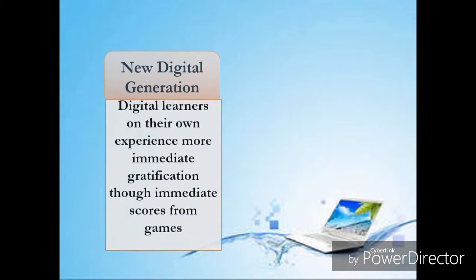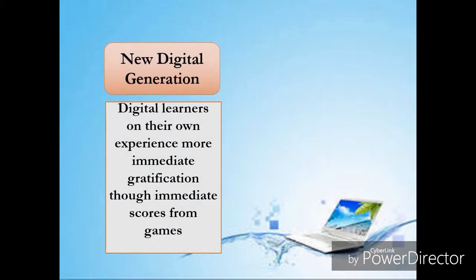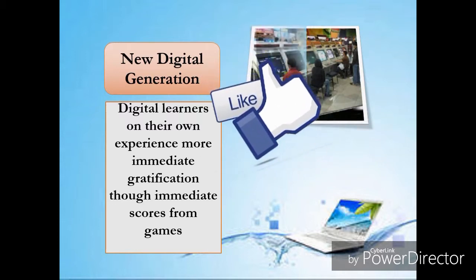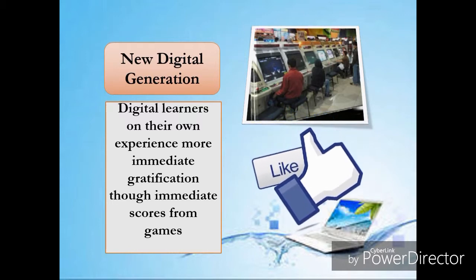The digital learners on their own experience more immediate gratification through immediate scores from games. There's no need for them to wait for their reward since it's instant. One example is that when you upload a picture on Facebook, you immediately gain rewards through Facebook likes and comments.